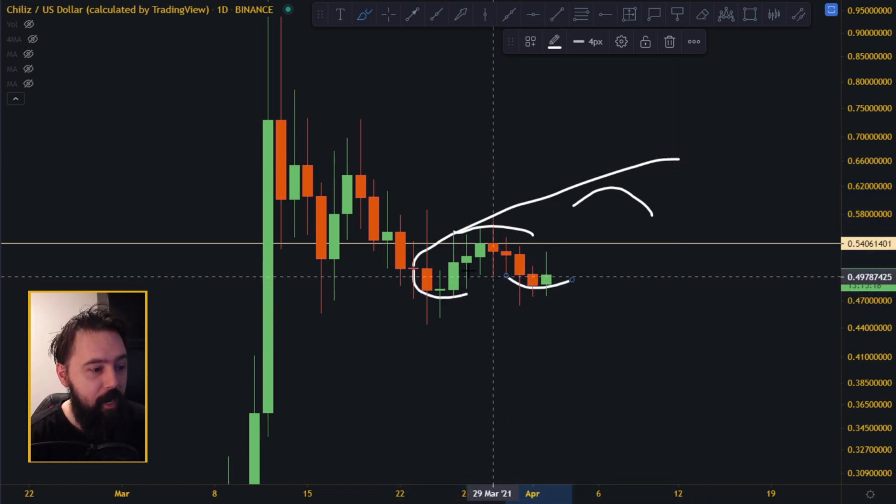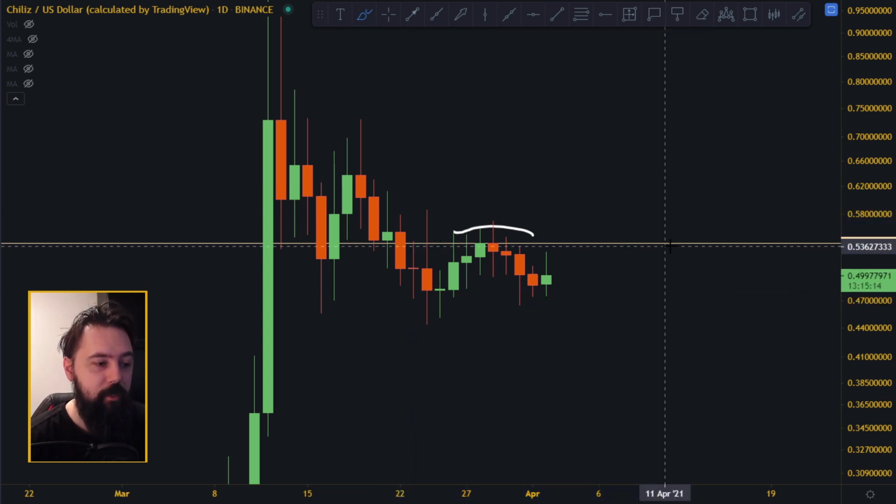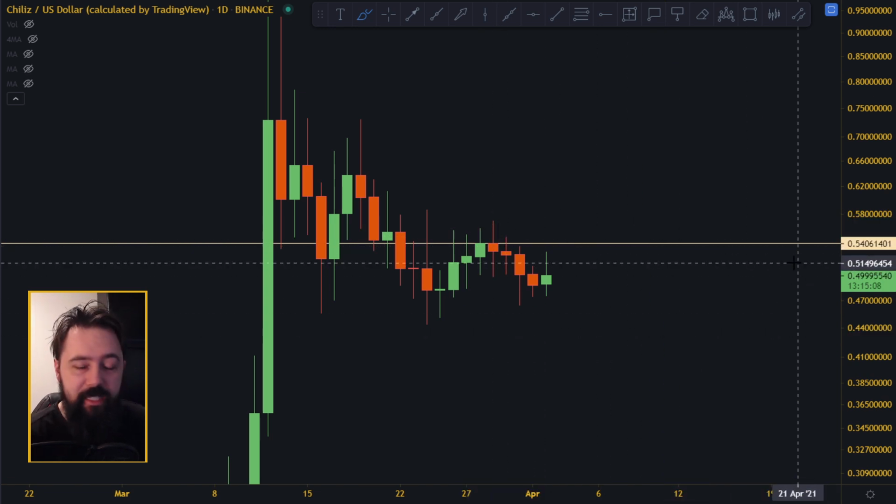This is a low, this is a higher low, so you get a higher high. This is a rising trend. This is a change of the trend. We are going up, you understand? That's very bullish. So getting just above this line makes you very, very bullish.